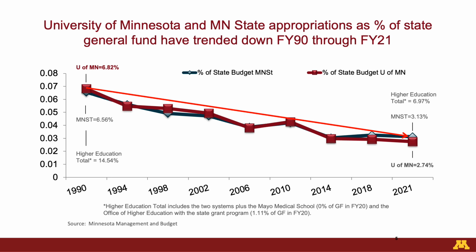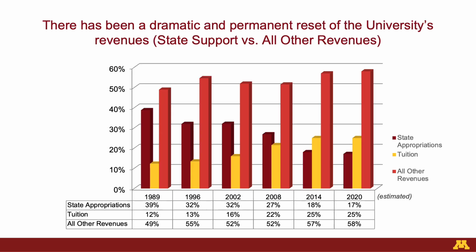Over time, the portion of the state general fund appropriated to higher education has declined, as this slide shows. This situation is not unique to Minnesota. It has been happening across the country. 30 years ago, higher education, the university, the Minnesota State System, and the Office of Higher Education received roughly 14.5% of state general fund appropriations. Today, higher education receives just under 7%. The university specifically has declined from 6.8% of the general fund appropriations to 2.7%.